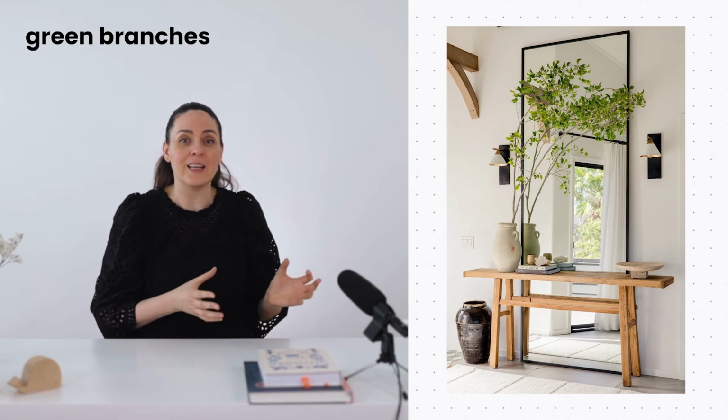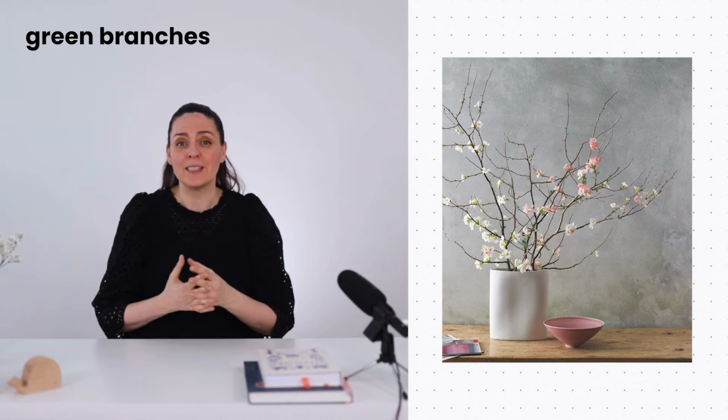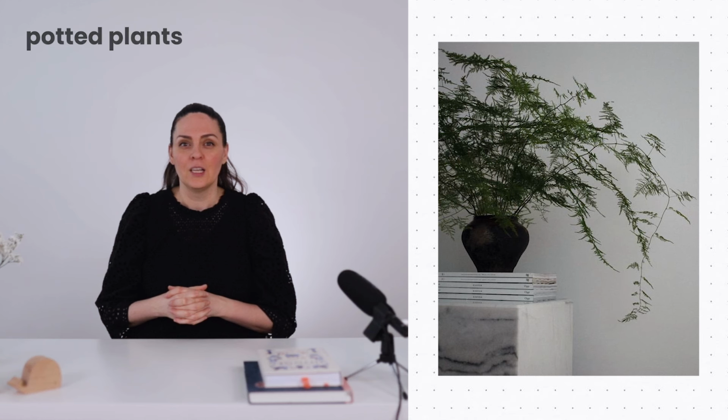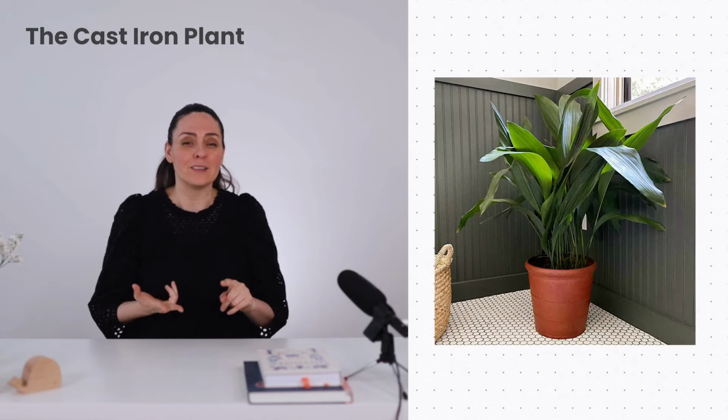If you have a bit of indirect light coming from adjacent rooms, you can grab a few branches from a garden and add them to your entryway. They add an overall fresh look and make the atmosphere very welcoming. Of course, potted plants would work well here too. Some plants like the ZZ plant, the cast iron plant, the philodendron, and the peace lily are quite sturdy despite the low light and can be a nice addition to your entryway.